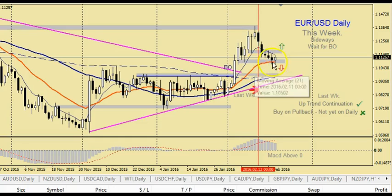This time the 21 moving average right here, the 21 EMA, and a support area is highlighted with the gray rectangle. So we just didn't have a pullback opportunity for this week. We're going sideways. I'm going to say wait for a breakout. We're looking for price to either break to the downside, which means closing below this 21 EMA and taking a sell trade on a breakout from here down, or waiting for price to break up higher again above this resistance area for price to go higher.